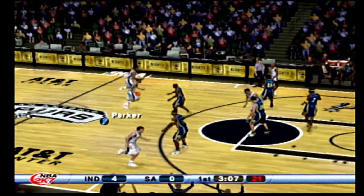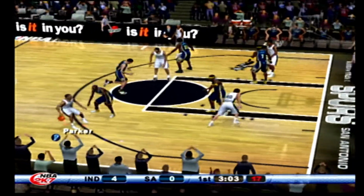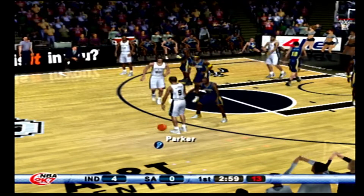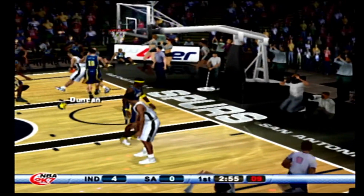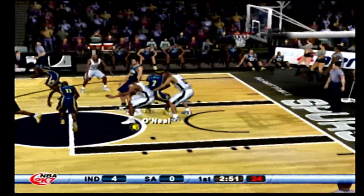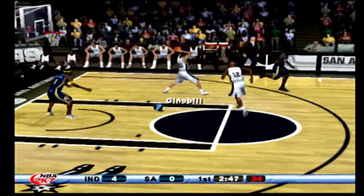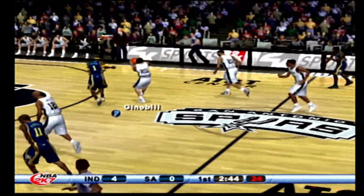They're losing by four. The pass to Ginobili. Duncan tries to back down. Shoots the three. O'Neal rips it down from high altitude. The Pacers with the ball. 2:50 left in the first. Picked off by Granger.